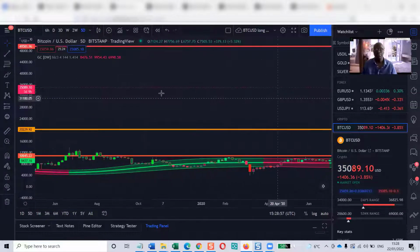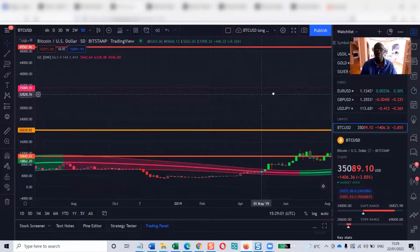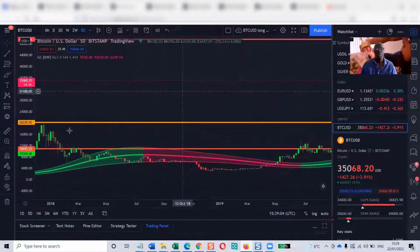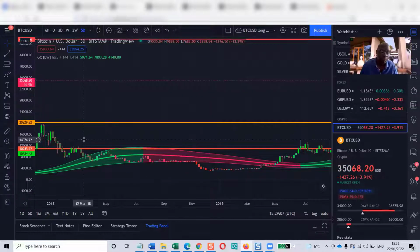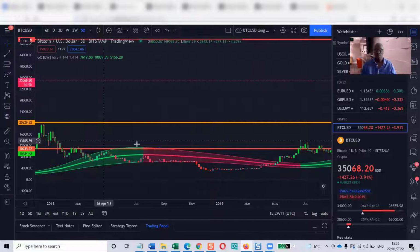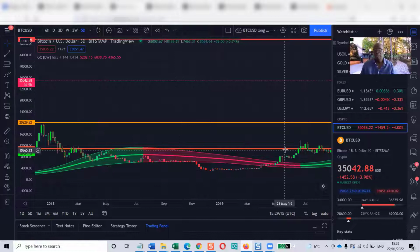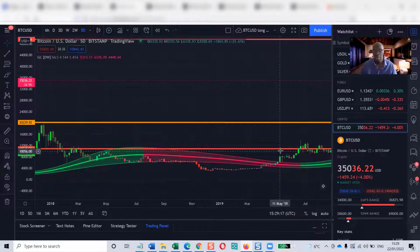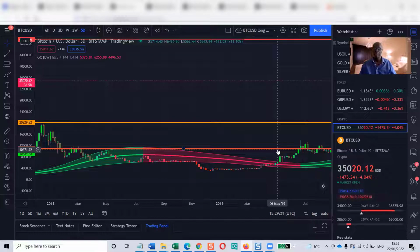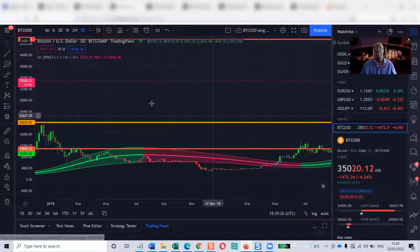Before that, again, same thing again. It went into the Gaussian channel in March 2018. And then it went under the Gaussian channel and stayed there until, I would say, early May 2019. So roughly a year again.